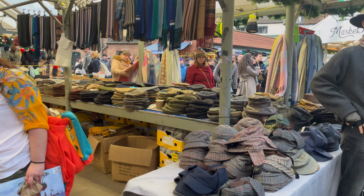Whether you're in search of fresh, locally sourced ingredients, unique souvenirs, or a taste of York's diverse culinary scene, Shambles Market has something for everyone. It's a place where history and modernity blend seamlessly, offering a vibrant and enjoyable shopping experience that encapsulates the spirit of York.